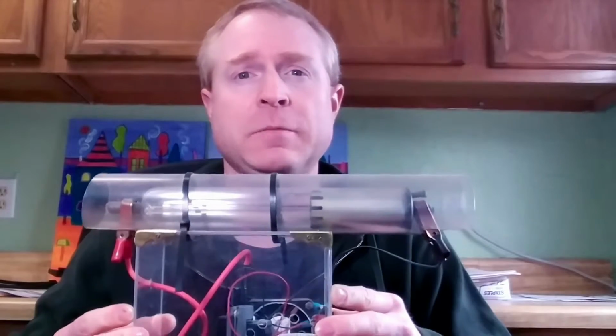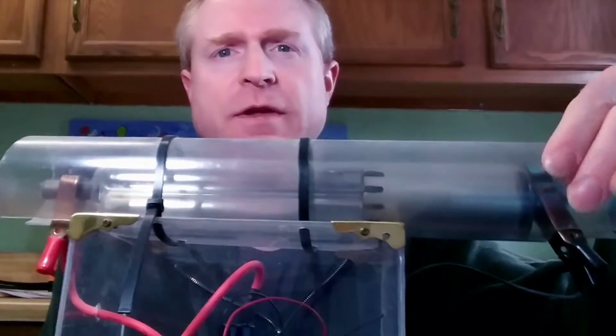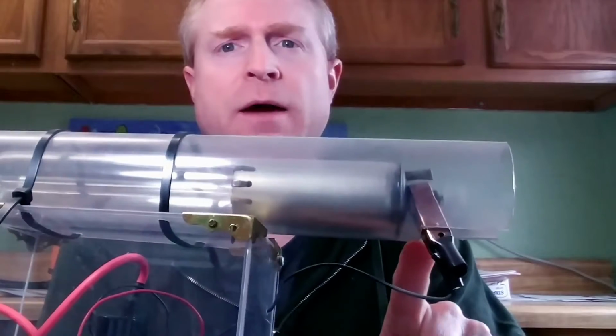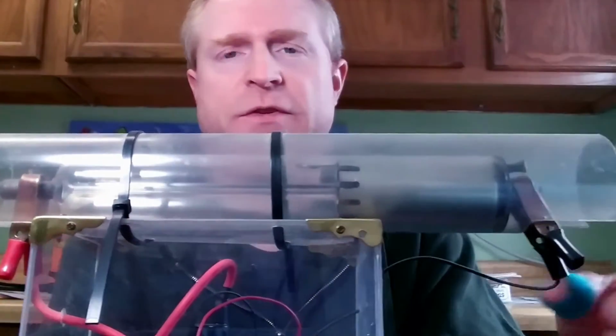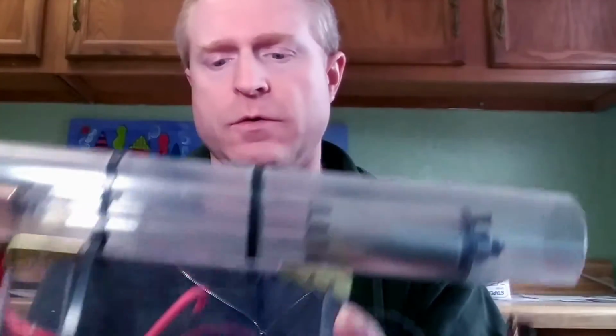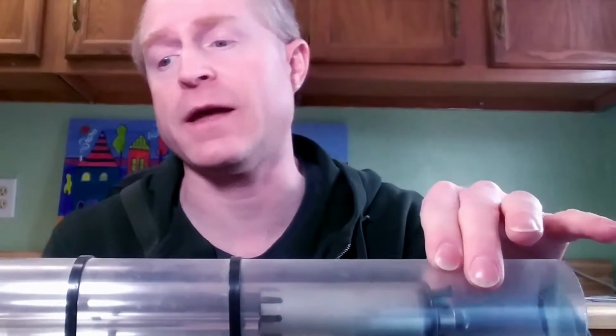This is a helium-neon laser. This is the laser tube inside this plastic container here. This is here so that you don't inadvertently touch the high voltage red and black wires when it's operating. I might take this apart so you can see it a little bit better. This is not plugged in, so don't feel concerned that I'm going to hurt myself here. I know what I'm doing. I work with lasers every single day.